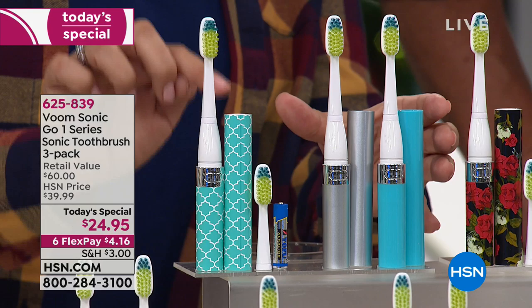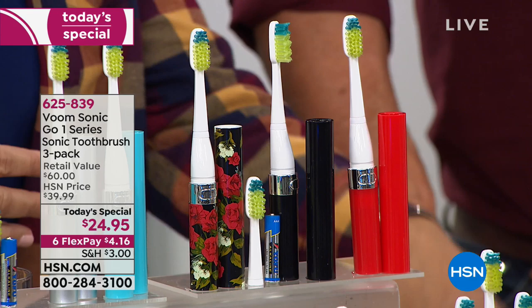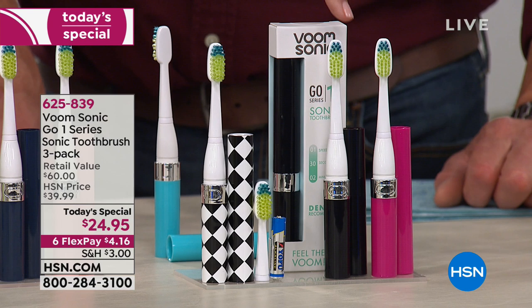Next to go is the rose. You've got that black background with a beautiful red rose. Then this is the Pantone color of the year, that peachy pink salmon color. It's got the navy blue, and then the pink floral that goes with it. Then you have black diamonds, and also with that, a fuchsia.